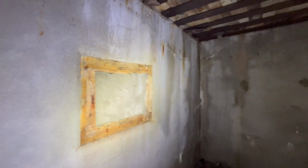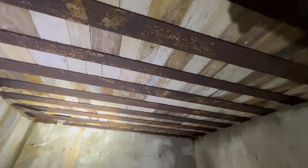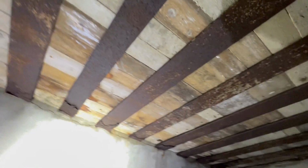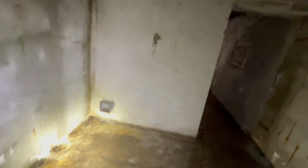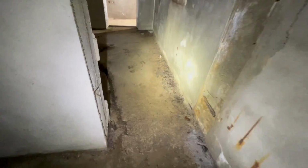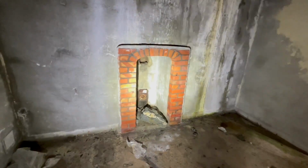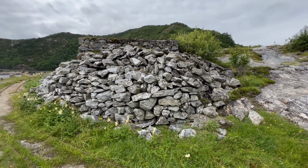It looks so raw. See here? This is the typical build technique. You put these steel things on top and you put the wood and then you pour concrete on top and it's kind of just being left. So ventilation. Oh my goodness, but I loved that fireplace. That is crazy beautiful. This is absolutely a spectacular position.